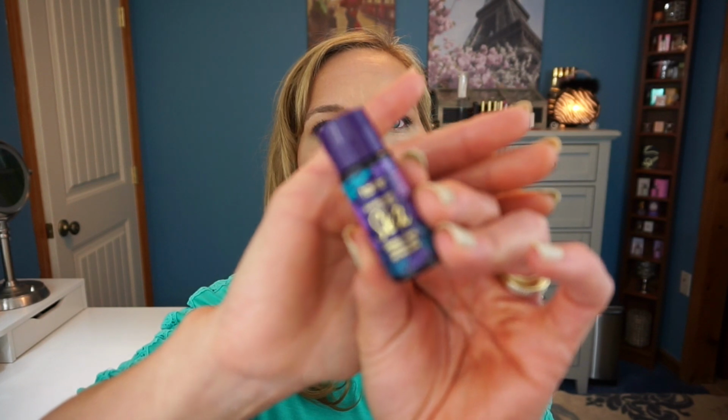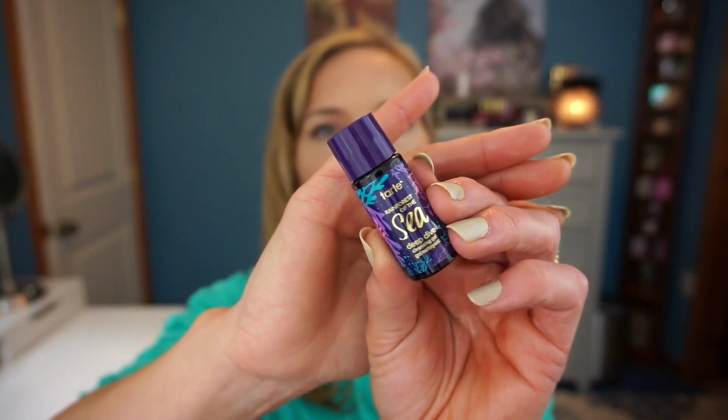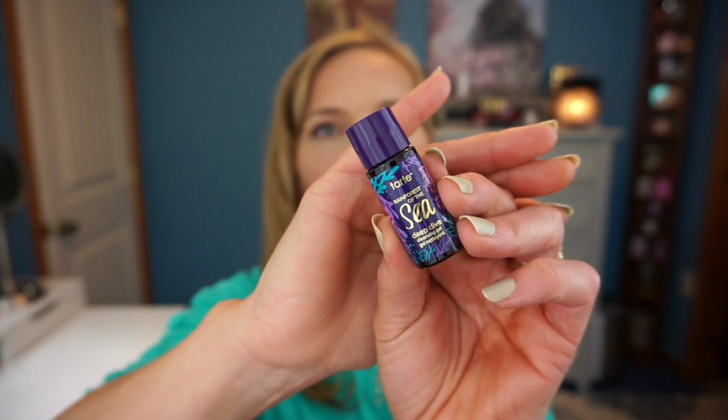So the first one I pull here is the Tarte Rainforest of the Sea Deep Dive Cleansing Gel. This is a little sample of their cleansing gel that they just recently came out with. I'm excited to try this out while we're on vacation. And perfectly, it's Rainforest of the Sea because we will be on a cruise boat. So, you know, sea, we're out at sea. That'll be a perfect thing for me to try out. So that's 1 down, 8 to go.